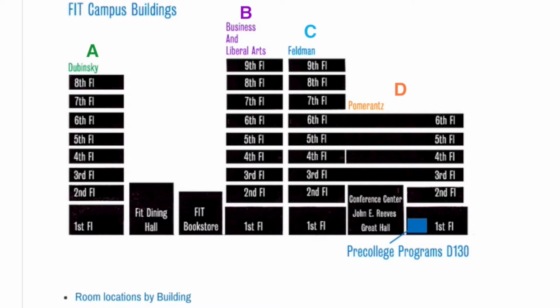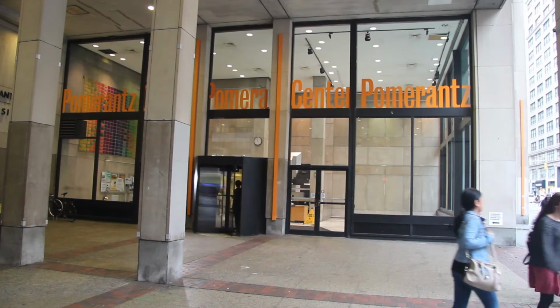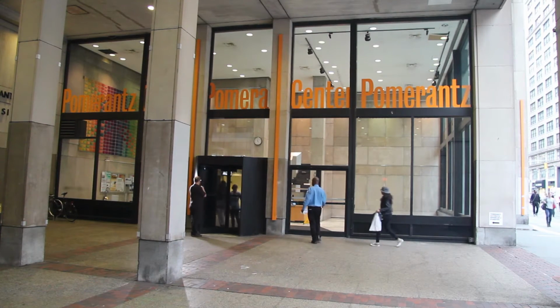Here's a map of our campus. It's considered a vertical campus. This image represents the buildings on the north side of 27th Street. The red circle indicates the Great Hall. If you leave the Great Hall and turn to your left, you'll be in the orange Pomerantz building. This building houses many of our design courses, such as interior design, graphic design, packaging design, and so on.